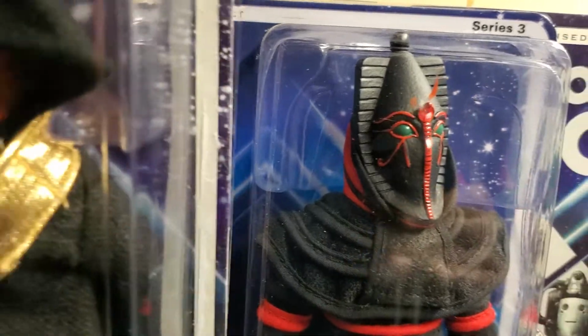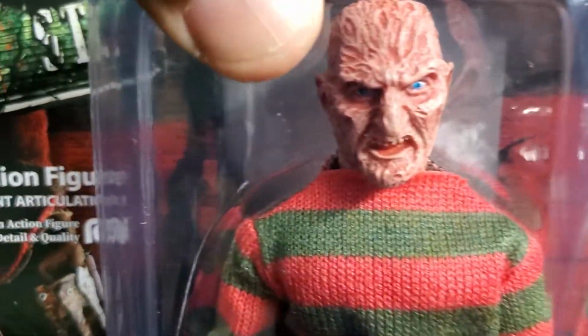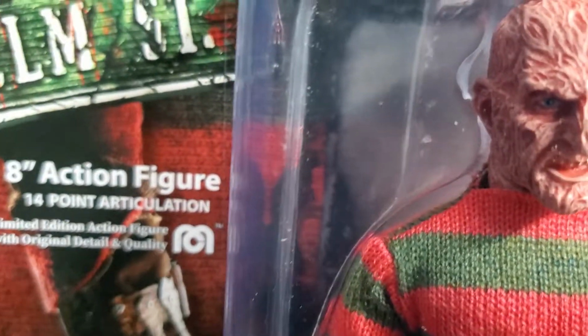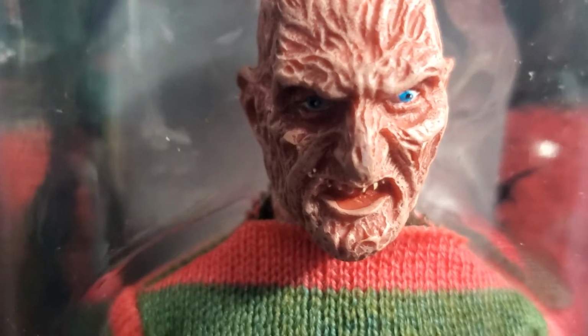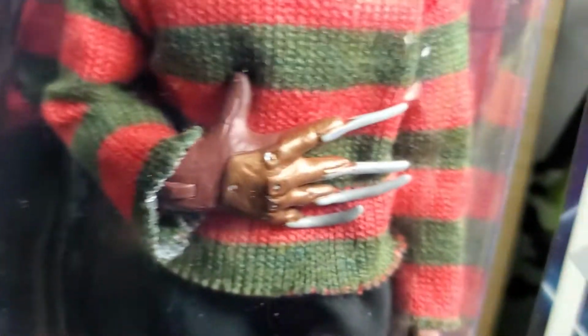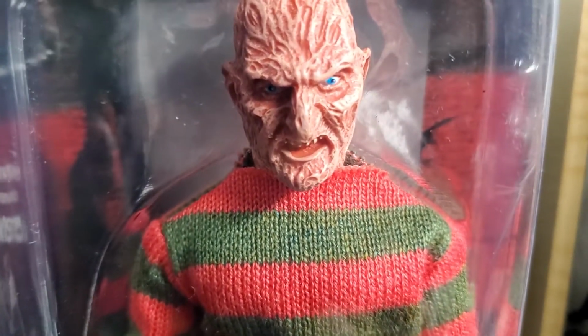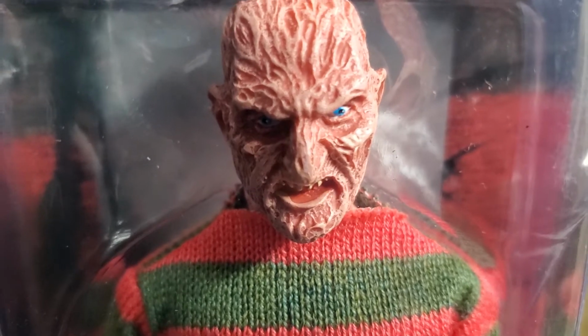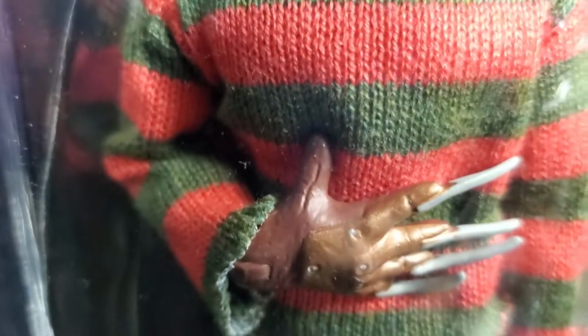One more. Let's look at our Freddy Mego figure. A fun figure. I think Mego did a fantastic job on this figure. Now we're going to look at NECA's version of Freddy. We saw one Freddy Krueger NECA figure that I showed you, the New Nightmare figure from the movie. We'll show you another one. But I think Mego did a fantastic job.